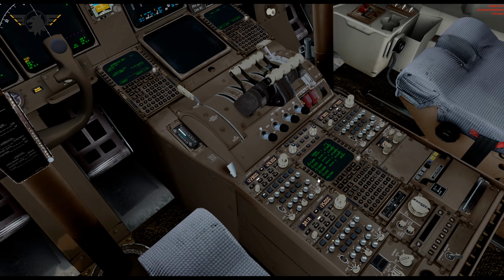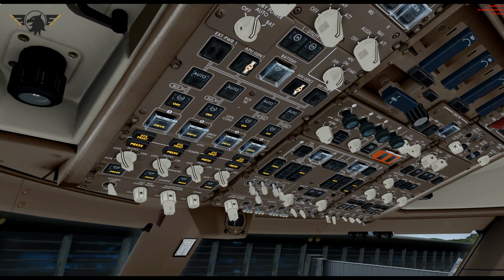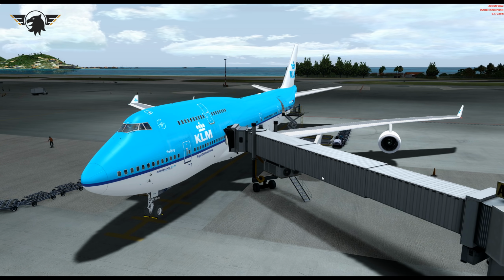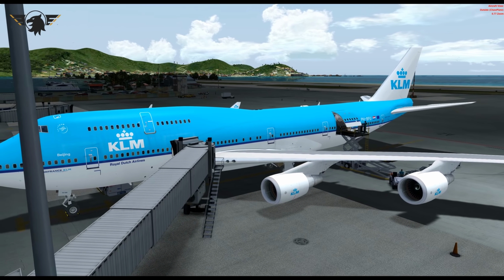Nice. Close that. I still want to open the bulk cargo, aft cargo, and forward cargo. And then I want to open the side cargo, but it won't open. Why you not open? Whatever. There's a reason for that. I know there is. It's something to do with the generators. In fact, if I do this, and then do this, and then do this. There we go. Came back to me all of a sudden. Perfect. There we go. We are unloading at St Maarten after an almost 9-hour flight from Amsterdam.